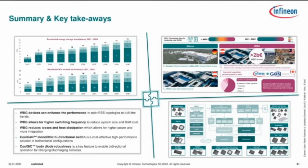CoolSiC body diode robustness. CoolSiC is very well positioned to be used in this bidirectional flow and a buck-boost battery device to charge and discharge the batteries. And that's the last slide. Thank you for your time and attention.